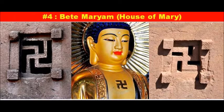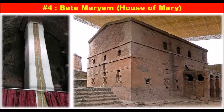The House of Mary also contains a pillar on which it is said Lalibela carved the reason behind the church's construction. It is believed to be a message Lalibela received from the Archangel Michael. Today, the pillar is always behind a veil and no one knows what lies beyond the shroud.